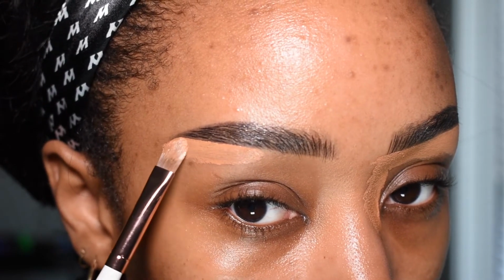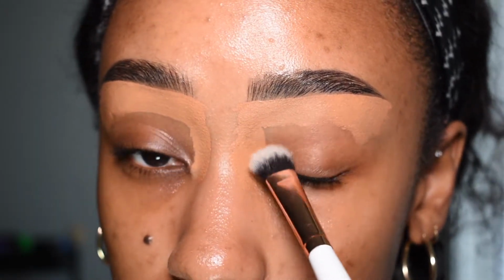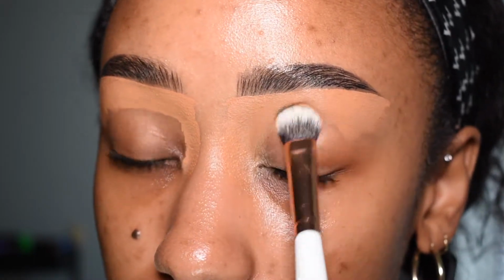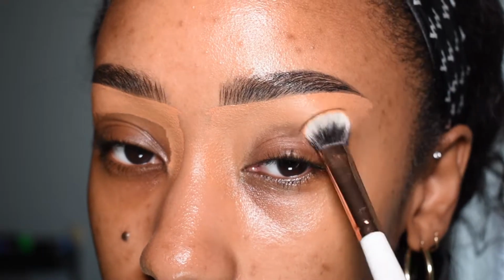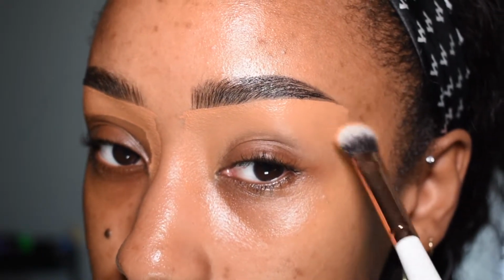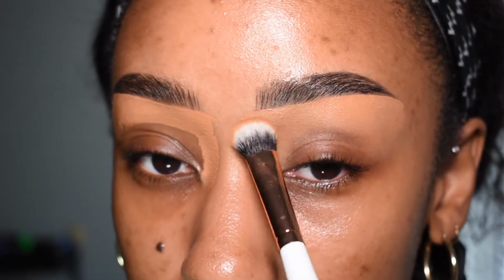I don't think my eyebrows are even. Oh well. I'm just going to go ahead and blend this out. Yes. And I'm tapping it in to make sure that this stays even because I do not want no patches underneath my brows. It's going to mess up my eyeshadow and make me upset.